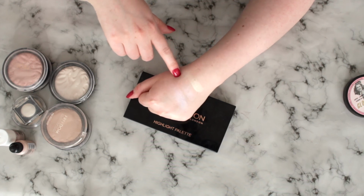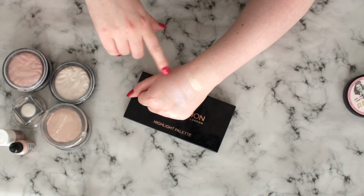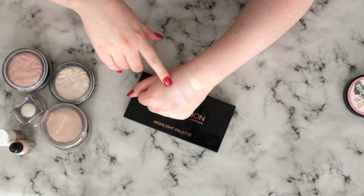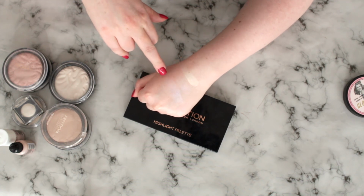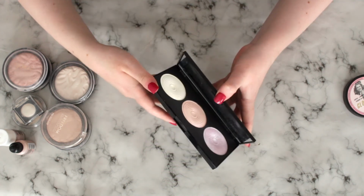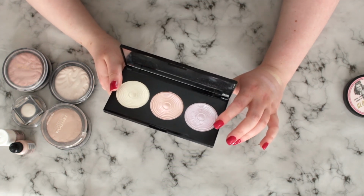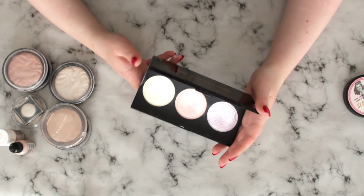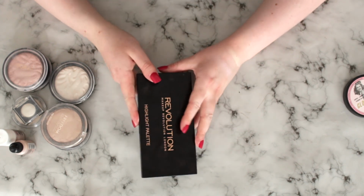However, that being said, I have been thinking about picking up some kind of rainbow highlighter or unicorn highlighter for Halloween. And this to me looks like the colours that I've been eyeing up and thinking of buying already, because I wanted something that had a bit of a bluey or a purple tone and one that had a bit of a pinky tone, and they're both here. So I think I'm going to hold on to this. I think I'm going to use that purple one the most when I want a really bold glow. I think this will look really nice for parties, for Halloween, for New Year's Eve, that kind of thing. So for now I'm going to hold on to it. We'll see if it stays in my collection in my next declutter.